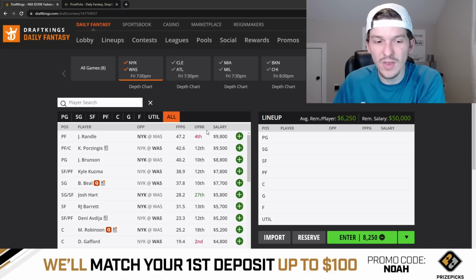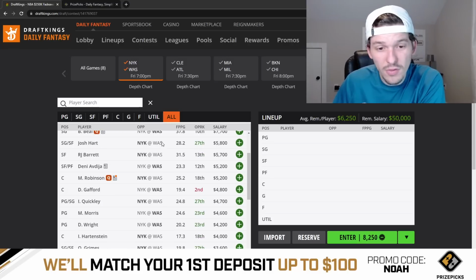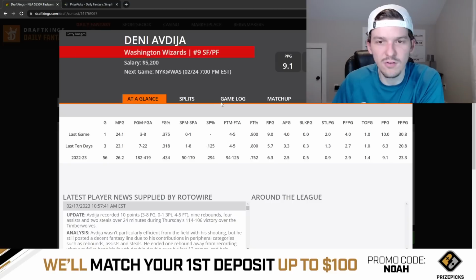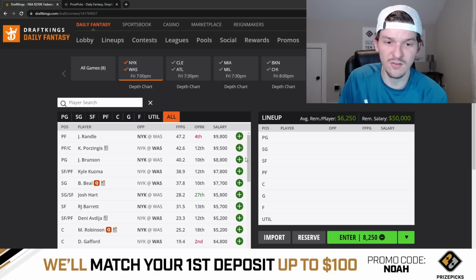But in general, I really don't see too much I like from Washington. I don't know if there's really any value worth targeting here. Even if Beal's out, I don't think there's going to be any value to go to. Maybe Deni Avdija at 5,200 you could look to, but I think we'll probably have better value on the slate. So really, there's not too much to like on the Wizards.